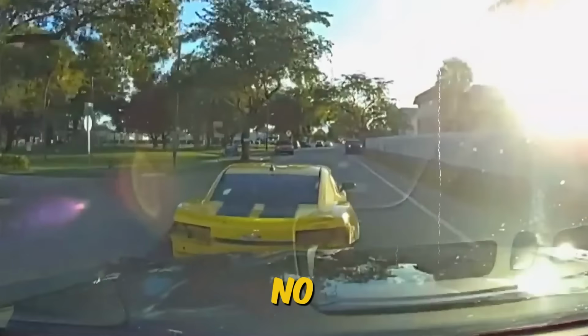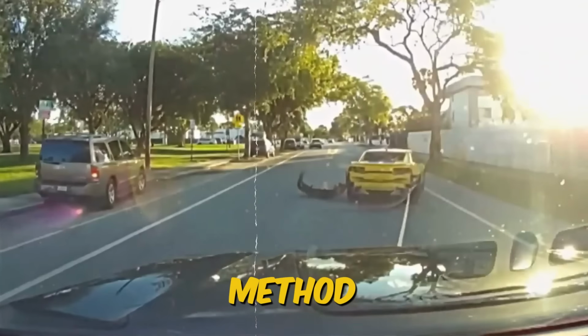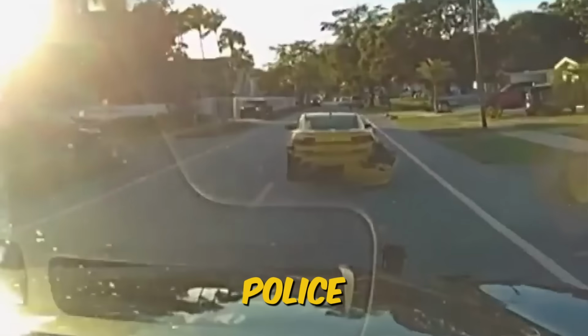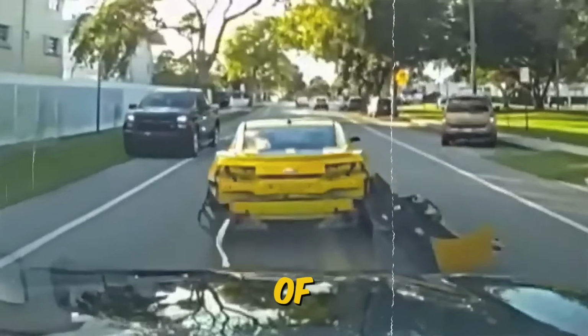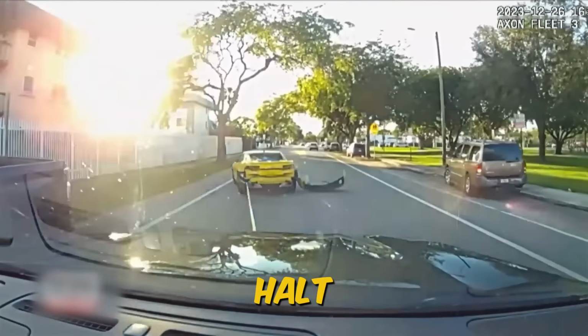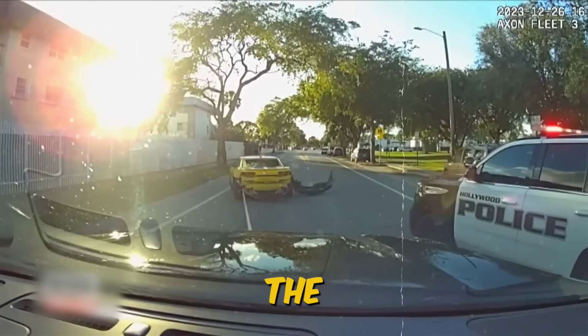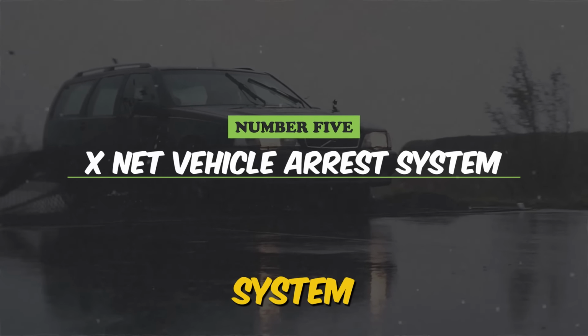Since the driver showed no signs of slowing down, the cops employed the traditional yet effective method, using a grapple. A police car swiftly approached the rear of the suspect's vehicle and attached the grapple to one of its wheels. This action brought the fast-moving car to a halt, allowing the police to apprehend the suspect safely. Number 5. XNet Vehicle Arrest System.